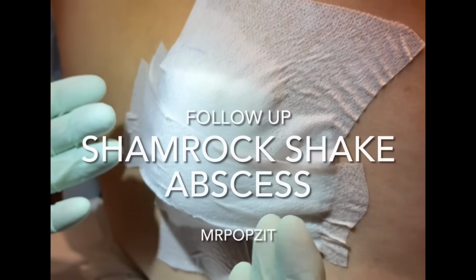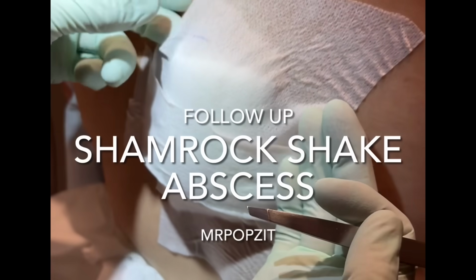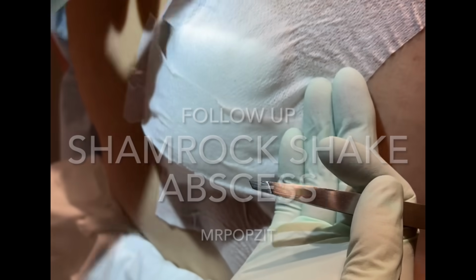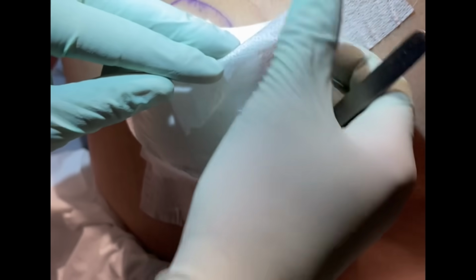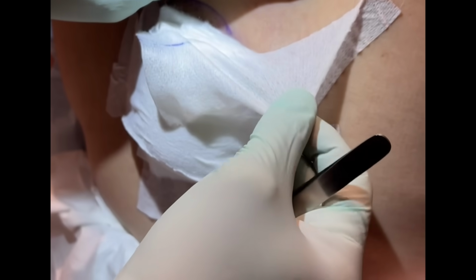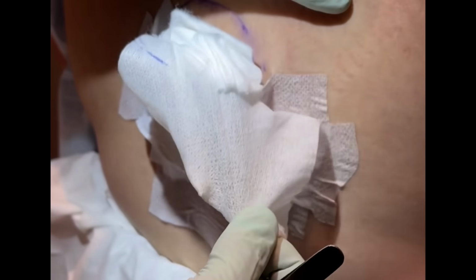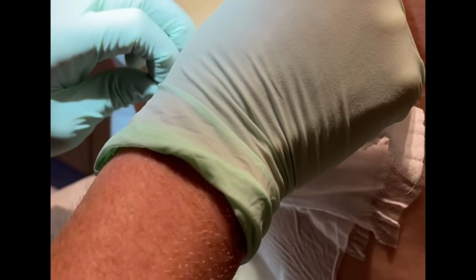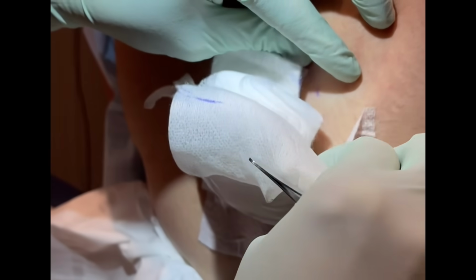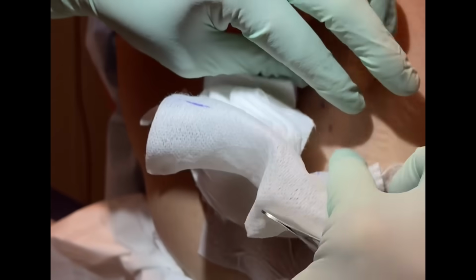Okay guys, this was our very large abscess. We called them the milkshake abscess, maybe because it had a kind of shake consistency. And this is 48 hours later, and we're going to see how much reduction we have. We had a lot of padding that it doesn't look like she went through, which is good. The sticky stayed on pretty well. Sorry, that's the worst part probably, taking the sticky off here.